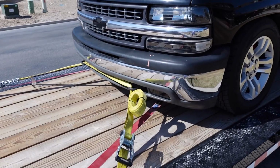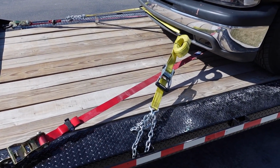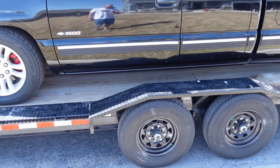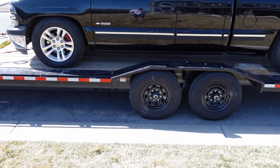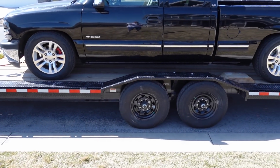That way just kind of stops the front suspension from bouncing too much and provides one additional layer of insurance that the truck's not going to go anywhere. We got it pretty well centered over the tires with it heading a little bit towards the front. With a big block, there's a ton of weight up there, so we are biased a little bit front heavy, which is what you want.